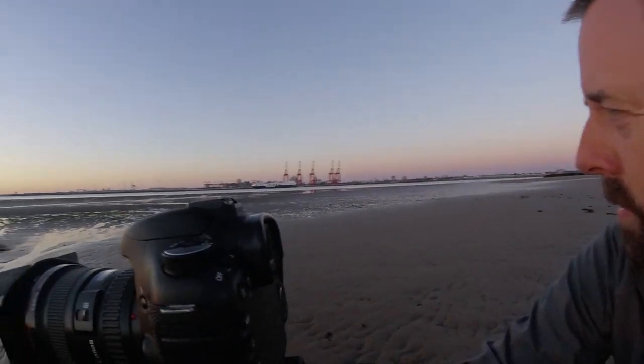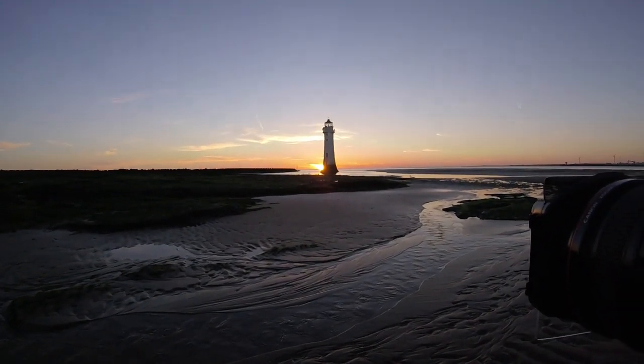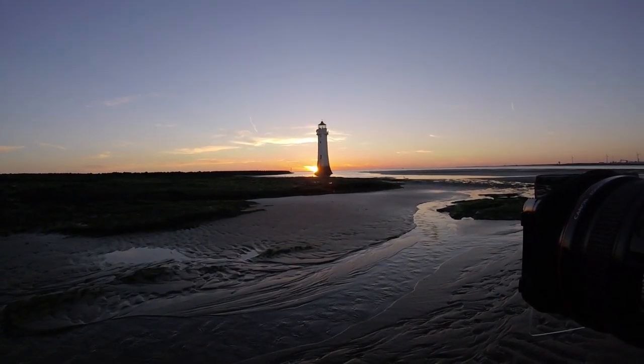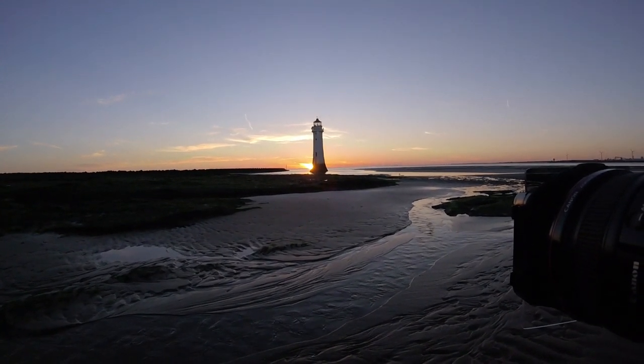So the sun, I won't show on the back of the camera because it's too hard to see, but the sun is just now clipping the edge of the lighthouse and the horizon. My calculations were a little bit off because I thought it was going to be right down in the middle of the two, but actually I quite like it.